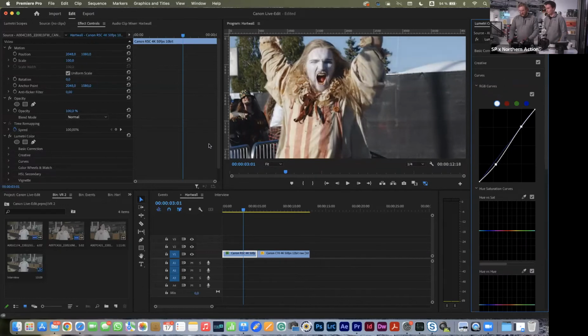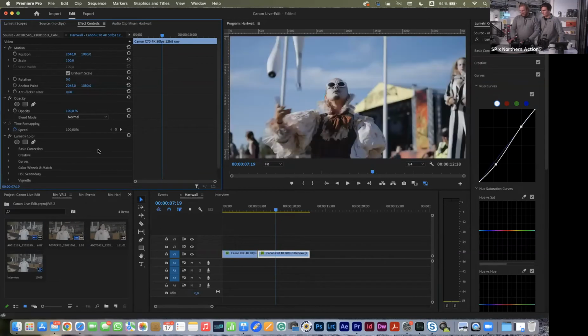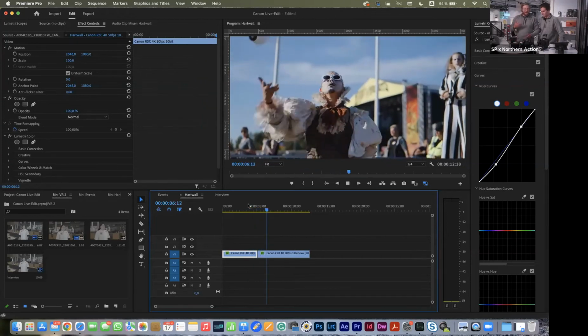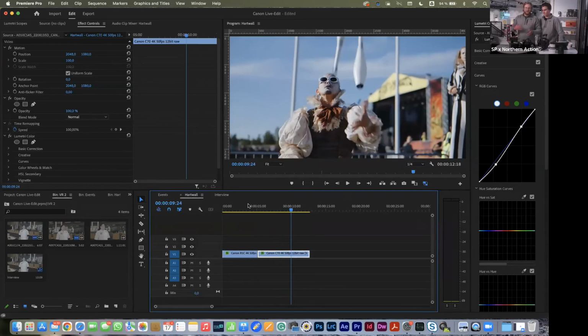And this is again R5 C material, so when I copy paste the same Lumetri setup from here and add it to the C70, it's again just unbelievable. And this is really helping our workflow. I don't have to do 2 different color profiles for each camera. I have one color grade edit each time, and then I can just apply it for everything.